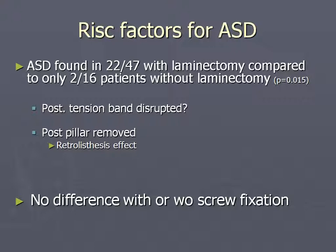We had no difference when half of the operated patients were randomized to being without screws. No difference whatsoever in the frequency. So it's not the screws themselves that irritate the upper level.